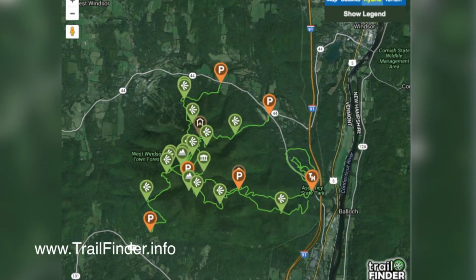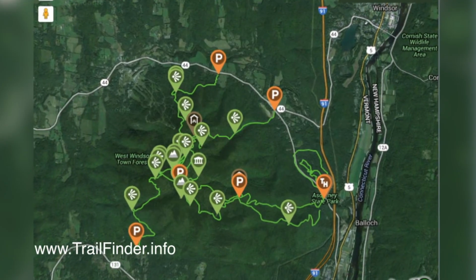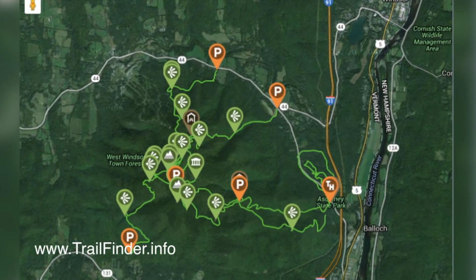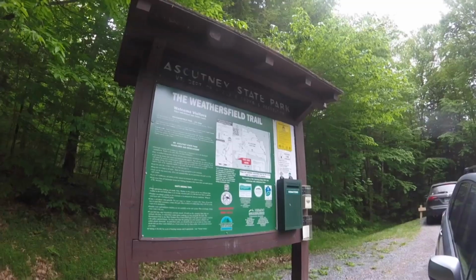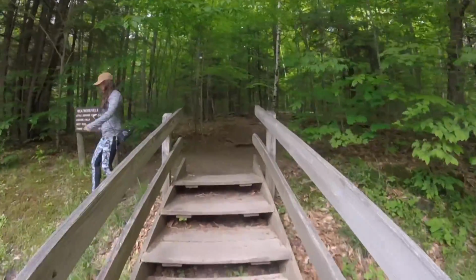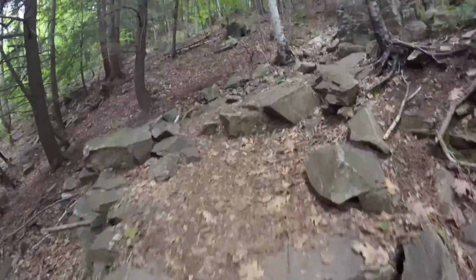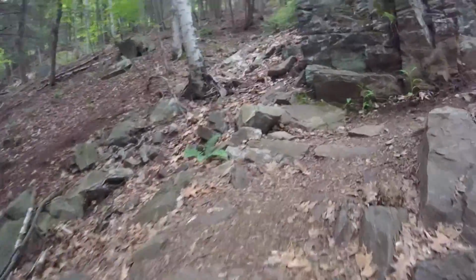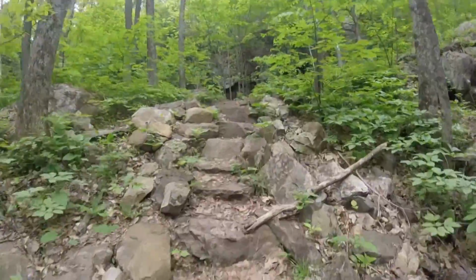Now, there are multiple ways up to the summit of Mount Ascutney, those being the Wethersfield Trail, the Windsor Trail, the Brownsville Trail, and the Futures Trail. Today we'll be looking at the first of these four, that being the Wethersfield Trail, whose trailhead can be found off of Vermont Route 131 at the end of Cascade Falls Road. The trail signs indicate that the Wethersfield Trail is 2.9 miles long, provided that your goal is indeed the summit.